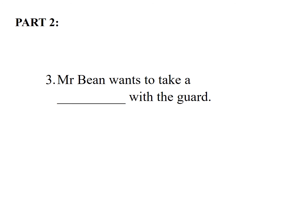Refer back to your worksheet, part two, question number three. Mr. Bean wants to take a blank with the guard. What does Mr. Bean want to take with the guard?